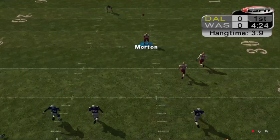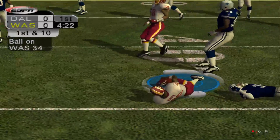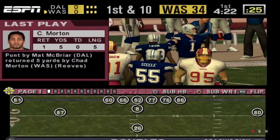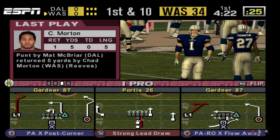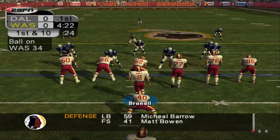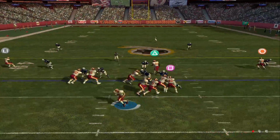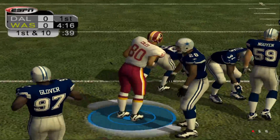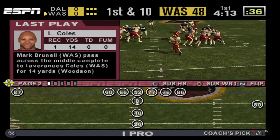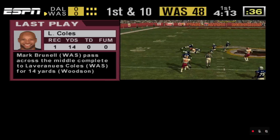Punts it away. Martin. Chad Morton is one of those wily old vets, fifth-year man out of USC. You think you lose your skills with age? This guy doesn't know how to. On this play, a nice catch, but also a nice move to shake the coverage.